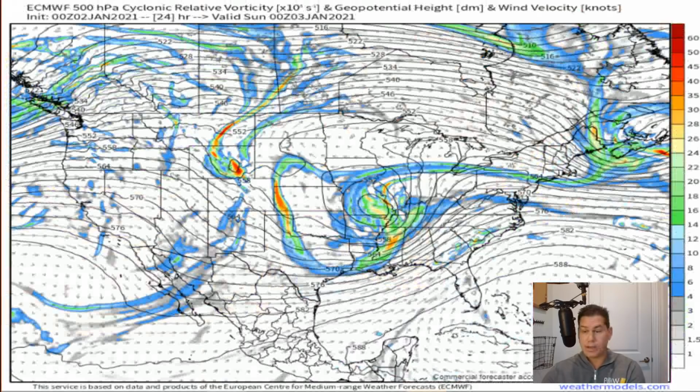These systems typically, once they feel that, they slow down. They're less progressive, and that gives you more opportunity for troughiness, rain showers, snow showers as these systems swing across and slow down, and they could develop other low pressure systems as they swing across as well. So let me take you through the velocity index to show you these little systems as they rotate across from west to east.